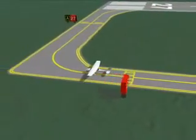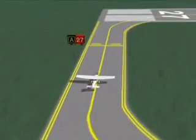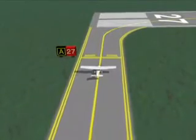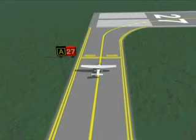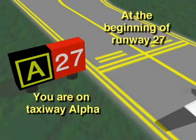Taxiway and hold short markings are all in yellow. There are also runway holding position signs with a red background located at the holding position on taxiways that intersect a runway, or on runways that intersect other runways, or at the departure and approach ends of the runways. These signs with white letters and a red background are another signal that you're coming to a runway, and they tell you which runway that will be.